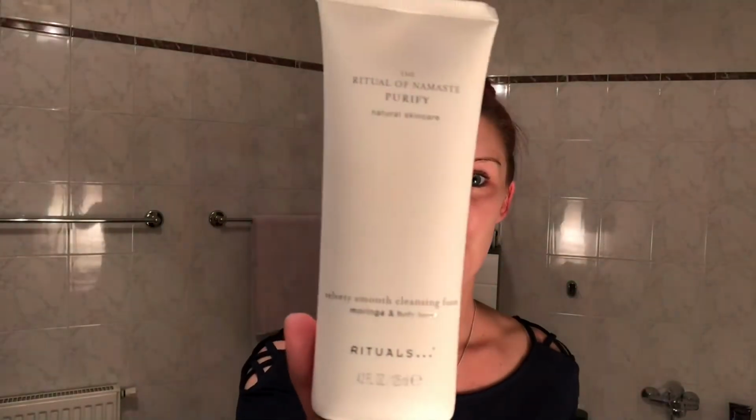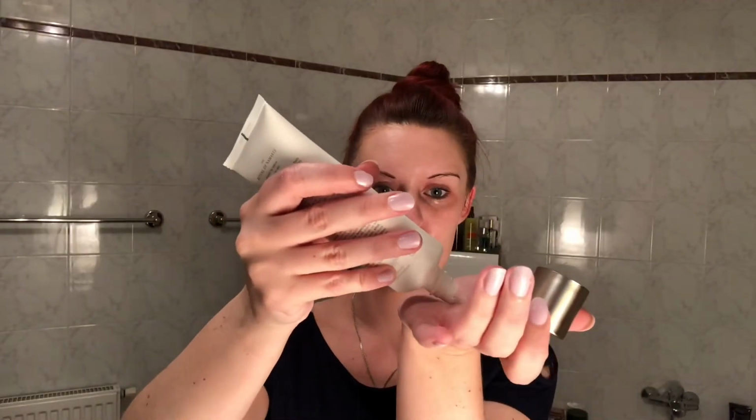And then now we will use next, yes, the cleansing foam. Gentle cleansing foam. My skin's wet again. And we'll go in with the, I don't know, how much would you use? We'll try a small amount like this. It smells just as amazing. Oh, it foams up really nice.